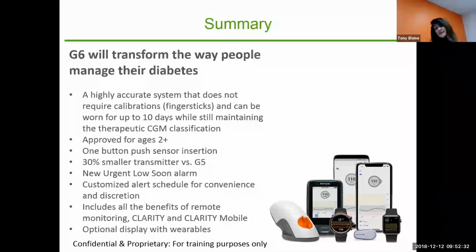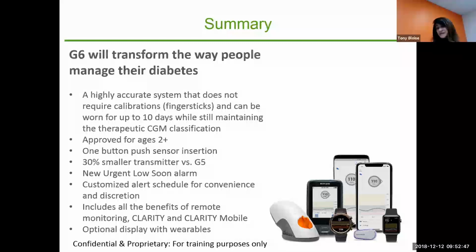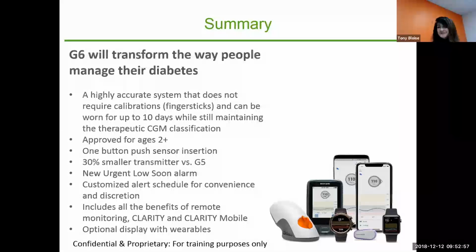So when we can have a good A1C, but know that it's because of more time in range, that's really what we're trying to achieve. I want to remind people we can have a good looking A1C with a lot of variability that can actually cause a lot of stress to the body. So the fact that we can see variability, as Tony explained so well, that's a very big advancement.